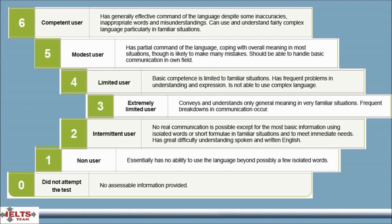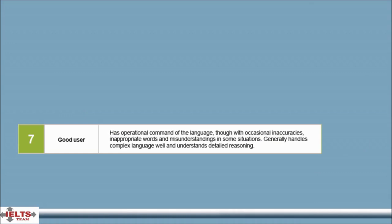They have generally effective command of the language despite some inaccuracies, inappropriate words, and misunderstandings. These users can use and understand fairly complex language, particularly in familiar situations. We are getting more excited.